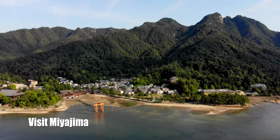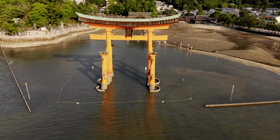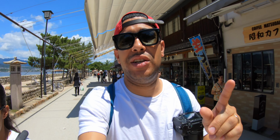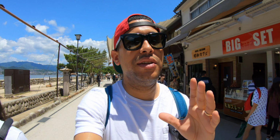Next, visit Miyajima. Miyajima is an island and it's filled with tons of stuff to do. You can ride a cable car, you can rent jet skis, you can go hiking, you can pet deer, you can do so many things here. Oh, go to an onsen. We don't have time for everything today, but let's see what we can squeeze in.